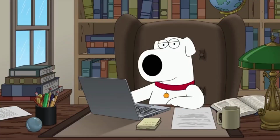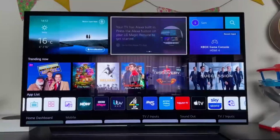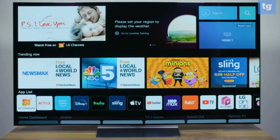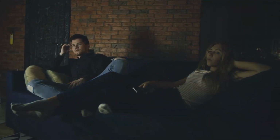Good, there's more coming. The WebOS 23 operating system. The operating system present in the LG C2 is WebOS 22. It makes use of 3 display pages on the television screen, and although it was exciting at the beginning, it became too clustered for most users. Instead of making the user experience easier, it made it a lot more complicated to navigate through.